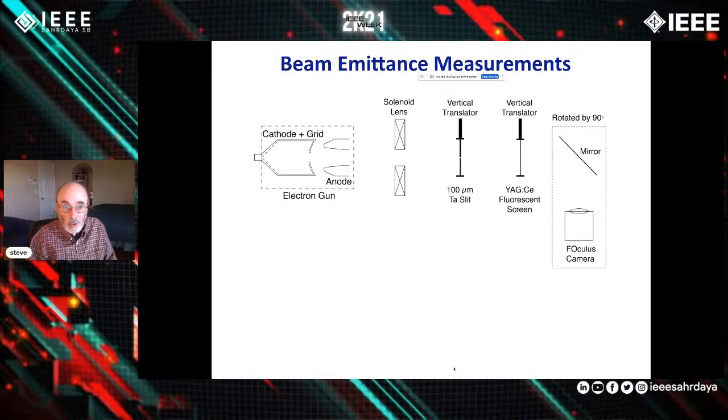And finally, I'd like to move on to beam emittance measurements. This shows the setup. So now we have a solenoidal lens to help collimate the beam so we can deliver it to the measurement.